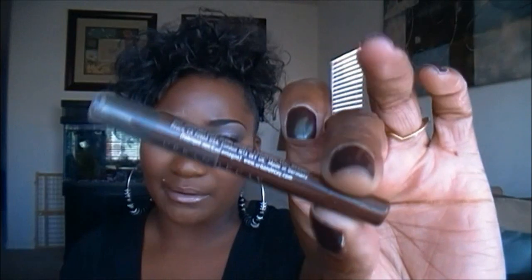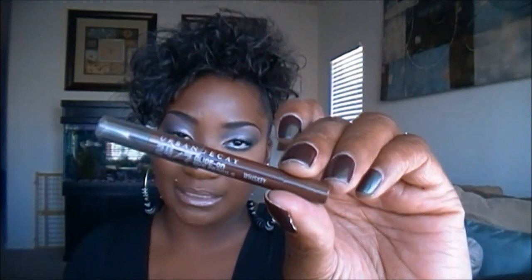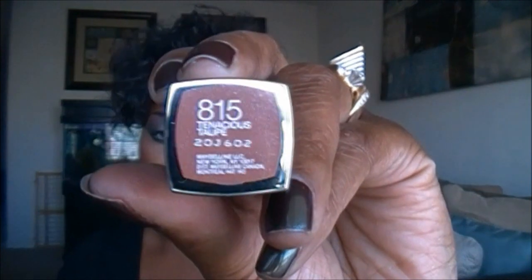And for my lips, I'm using a nude lipstick. I'm using this lip liner, or it's not a lip liner, it's an eyeliner by Urban Decay, and it's in the color Whiskey. This doesn't work really good on my eyes, so I just use it for my lips. And I'm using a lipstick by Maybelline. This is called Tenacious Taupe in number 815. And it's just a really nice nude. It's like a brown-based type nude.